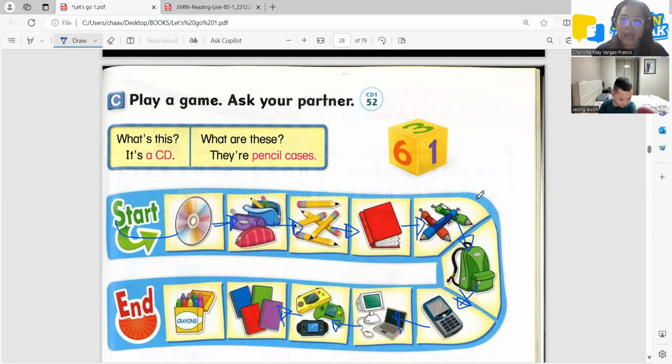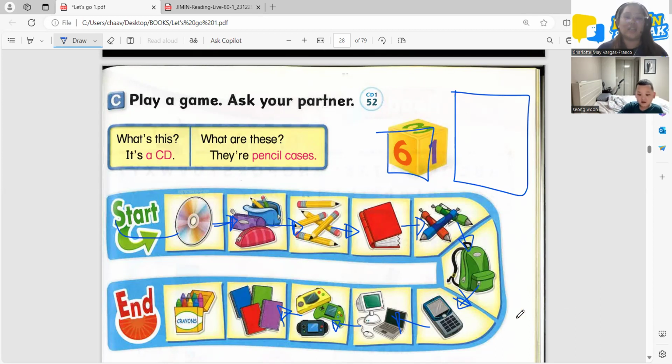Always remember, a book is bigger than a notebook. Okay? Book is big, notebook is small. All right? What are these? Crayons. Can you say crayons? Crayons. Good job. Very good. Good job, Seongwoon.